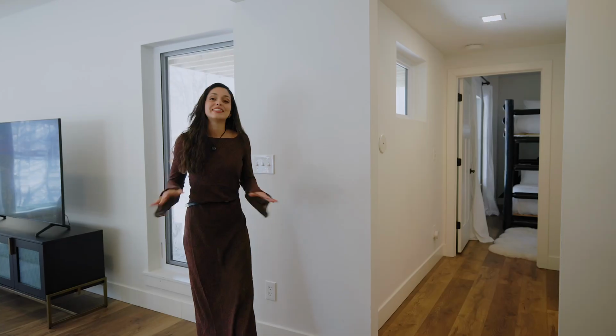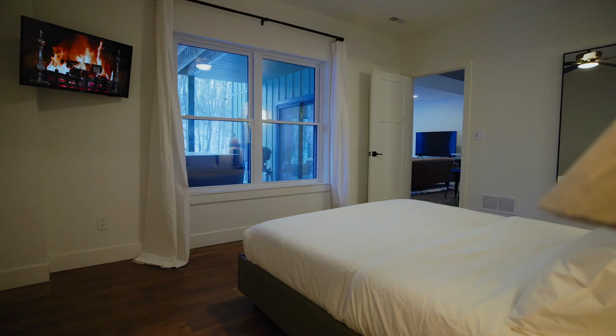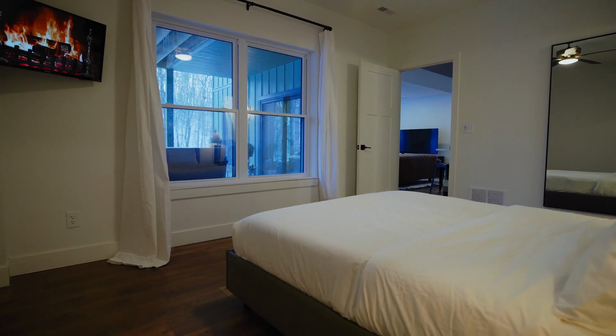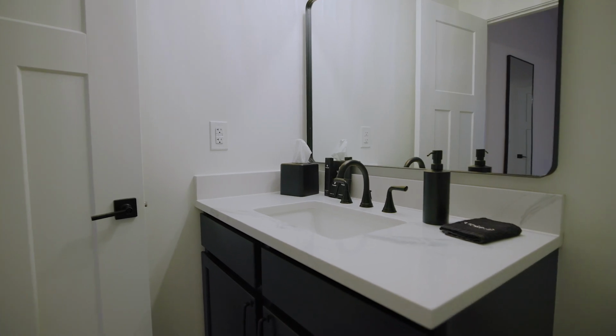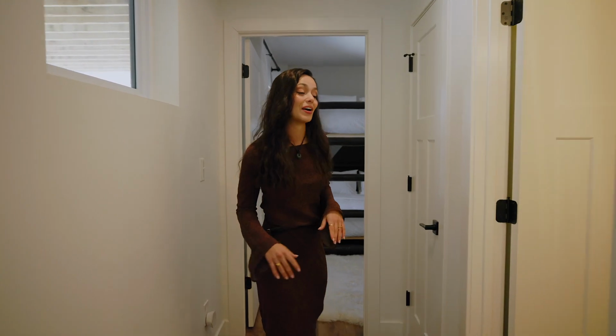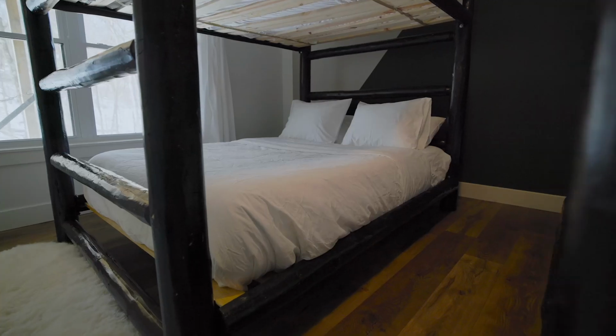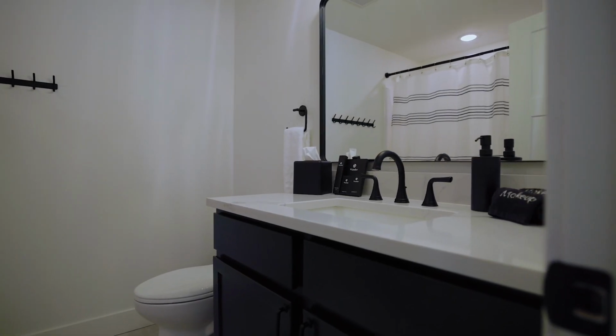Downstairs, you will find the 2 final bedrooms in this home, one with a cozy queen-sized bed and an ensuite bathroom, and the second over here is perfect for the kids or the young at heart. We have 2 queen over queen bunk beds here because you're never too old for a slumber party.